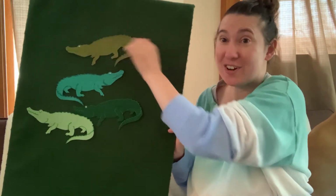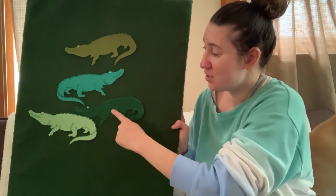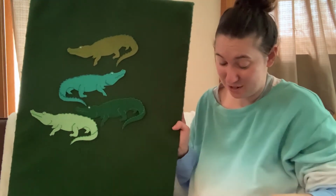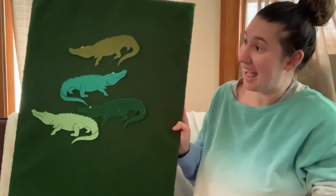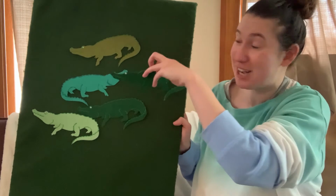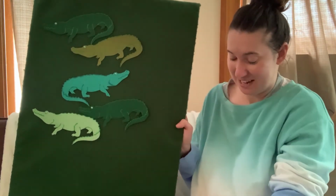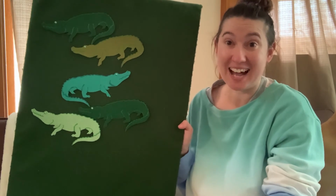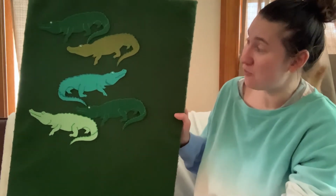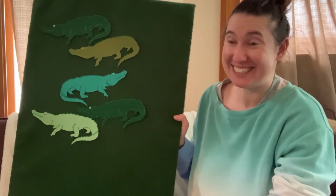Along comes another, and now there are four. One, two, three, four. Four little alligators swim, splash, and dive. Along comes another, and now there are five. Five little alligators having lots of fun. Mama calls, it's time for bed, and now the fun is done.